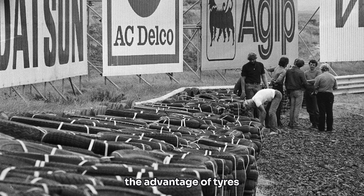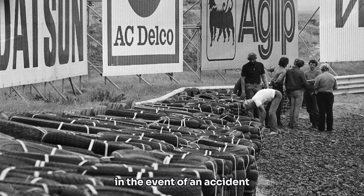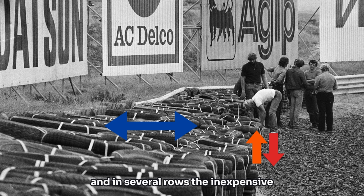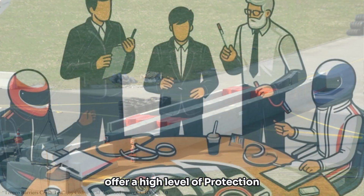The advantage of tyres as impact protection is their high deformability, which means they can absorb a lot of energy in the event of an accident. They can also be stacked high or low as required and in several rows. The inexpensive and flexible tyre stacks have prevailed to this day and, together with the newer Tech Pro barriers, offer a high level of protection.